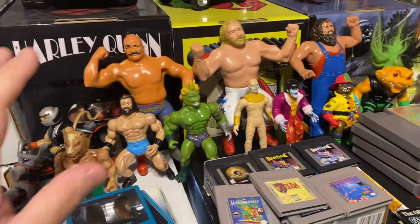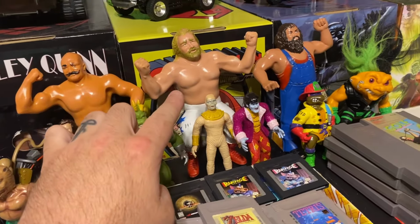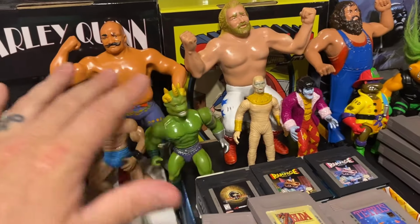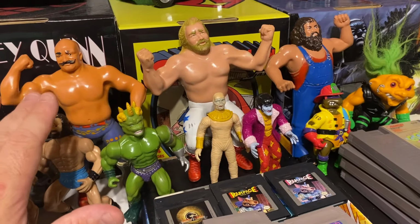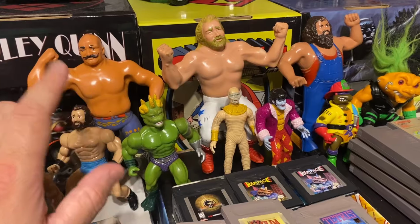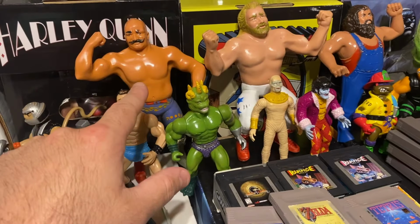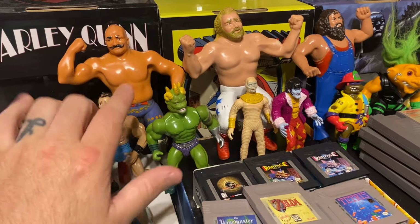I also got some LJN wrestlers. We have the Iron Sheik. We got Big John Studd, and we got Hillbilly Jim. These are really clean. Normally, their paint is really bad, or they have a lot of scuffs and markings on them. But these ones are really pretty nice-looking figures for the vintage LJN line. I think I got these two here for $15 for both of them. And then I got him for, I think, $10. So, really good deal. Normally, they sell for about $15 to $25 a piece.